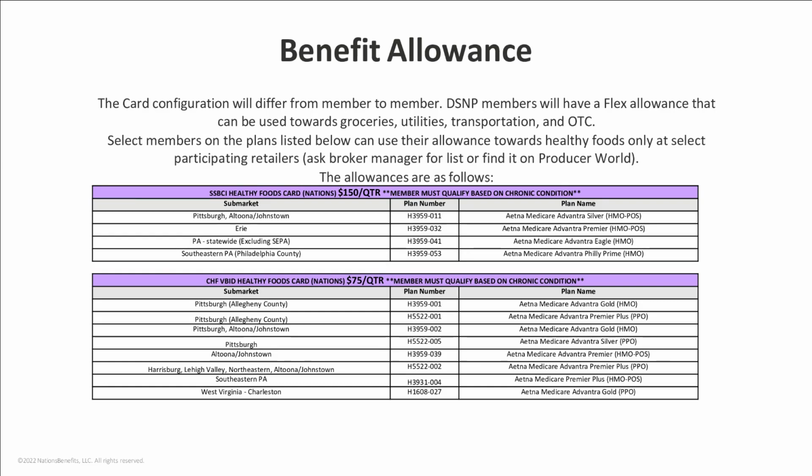I have a really nice flyer under the flyers tab, the Aetna Flex Insert Package, the SSBCI. Also, there's an extra benefits card broker flyer that lists all of the conditions that one would need, especially on these plans, as I mentioned right here, but also on the Aetna Medicare Advantage HMO plan. So not everyone on that plan will get this card, but there is a listing. They must have a chronic condition, and I'll give you more information on that shortly.